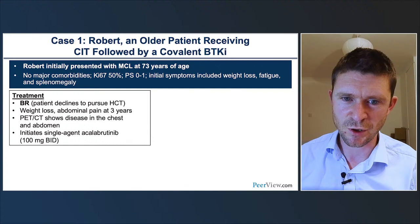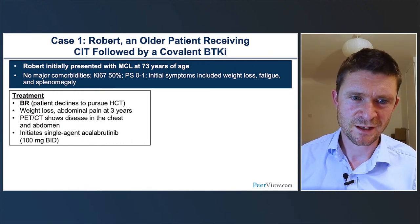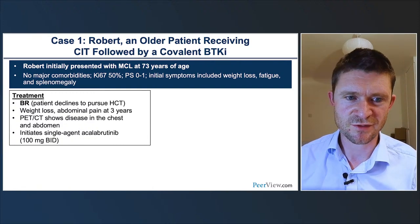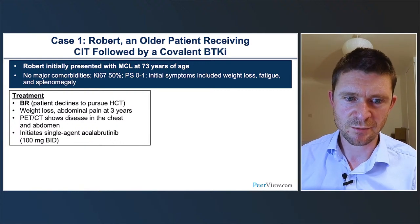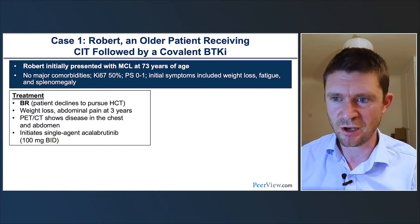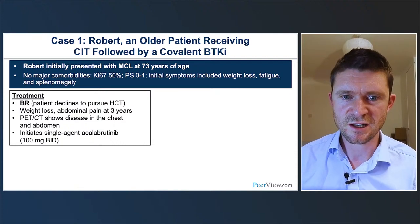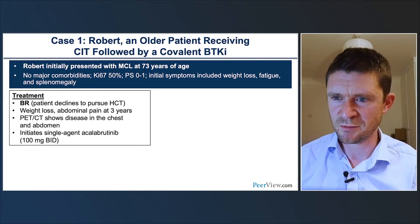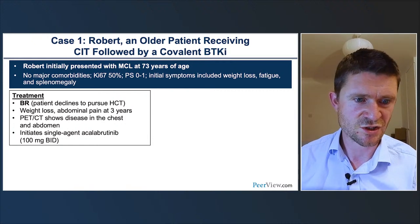This is Robert. He's an older patient who's receiving immunochemotherapy followed by a covalent BTK inhibitor. Robert initially presents with mantle cell lymphoma at the age of 73, and he has no major comorbidities. His biopsy at diagnosis shows a relatively high Ki-67 at 50%. He's got a good performance status, and he initially presents with weight loss and fatigue and splenomegaly. So I think most people would agree that he would require treatment at the initial presentation.